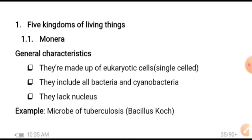The Monera kingdom is made up of prokaryotic cells, which means that Monera have only one cell, a single cell. They include all bacteria and cyanobacteria. These are examples of the Monera kingdom. Here there are bacteria and cyanobacteria, and we call it the kingdom of Monera.